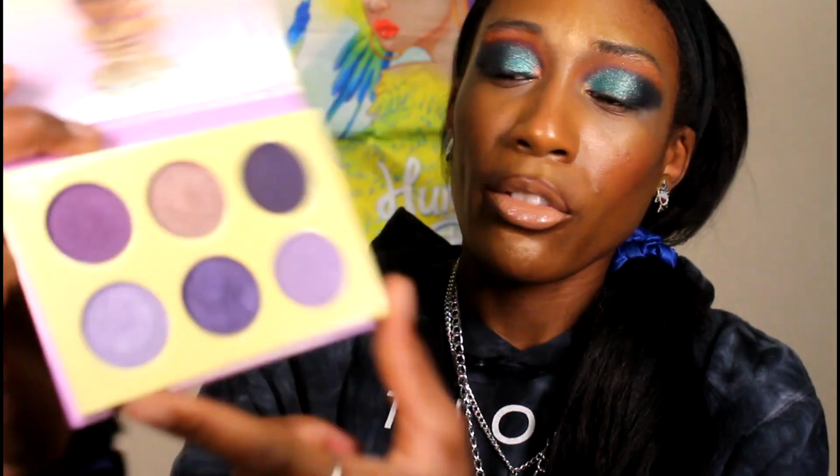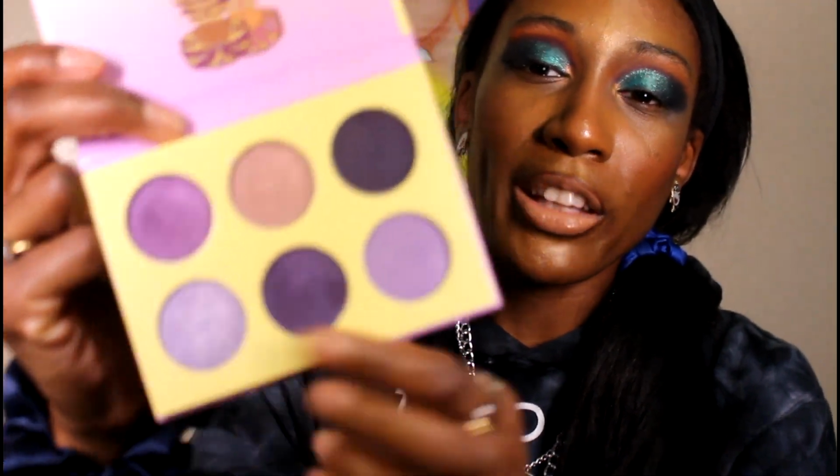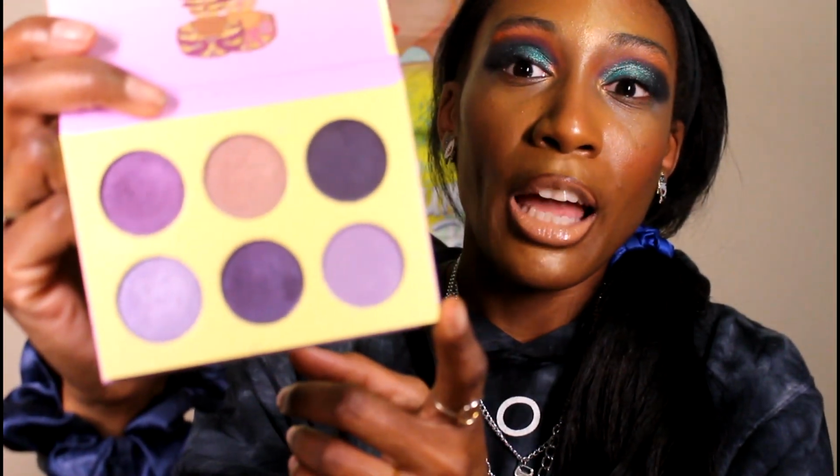Then there's this nice lavender. Then it has all these gorgeous shimmers. And if I remember correctly, I think one of them shifts. Don't quote me. Even if it doesn't, I just love this shade right here. I think it's so pretty on the lid. So this one I absolutely love for the color story, because purples are my favorite. And it's great and affordable. That's another reason I like a lot of Juvia's Place, because it's really affordable.